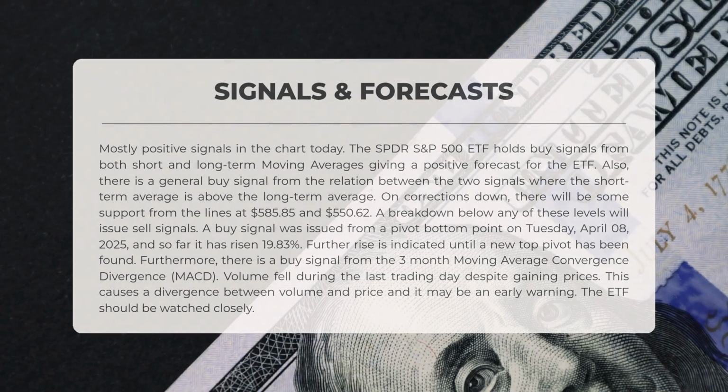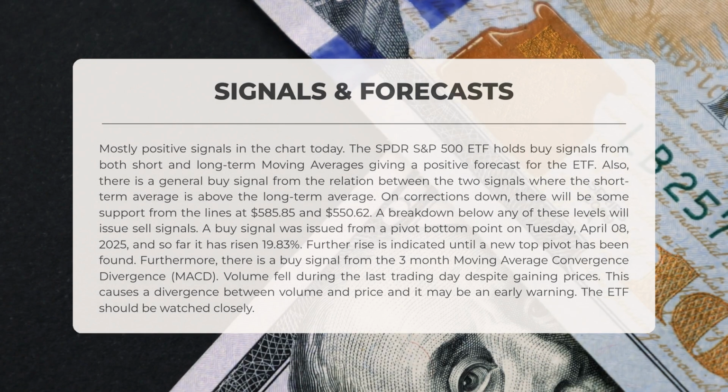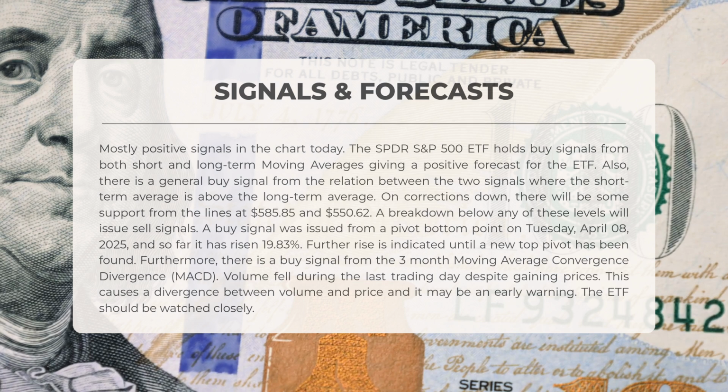the following signals have been identified for the SPDR S&P 500 ETF. The chart today shows mostly positive signals. The SPDR S&P 500 ETF is receiving buy signals from both short-term and long-term moving averages, indicating a favorable outlook for the ETF. Additionally, a general buy signal is present, as the short-term average is above the long-term average.